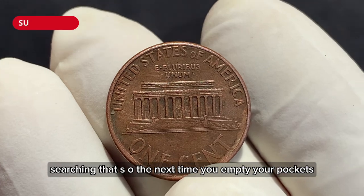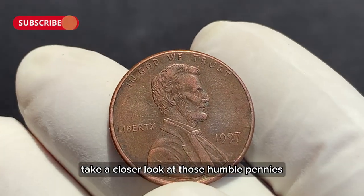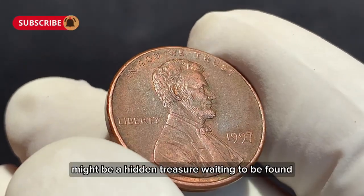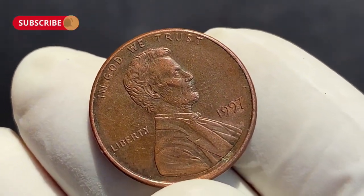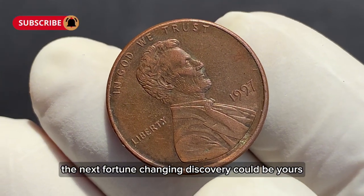So, the next time you empty your pockets or sort through a jar of change, take a closer look at those humble pennies. Among them might be a hidden treasure waiting to be found, a coin with a story, a legacy, and a value far beyond its face. Who knows? The next fortune-changing discovery could be yours.